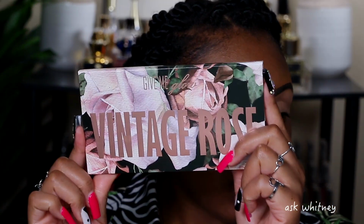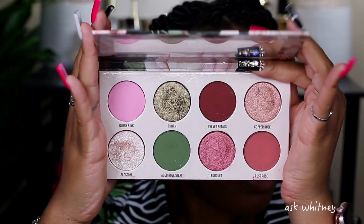Okay, so eyes have been primed. So this is the palette we're gonna be using. This is the Give Me Glow their Vintage Rose palette. And it looks like this.